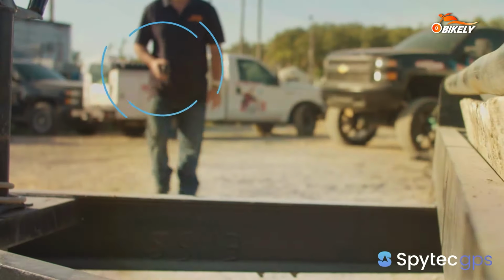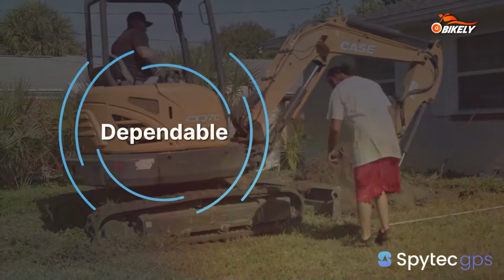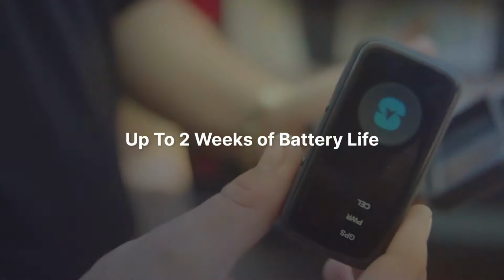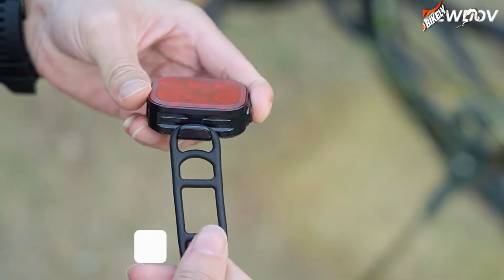Some models even offer route history, so you can analyze your rides afterward. This gadget gives peace of mind, especially in busy areas or shared spaces. Protect your investment and ride confidently, because your bike deserves smart security that works as hard as you do. Number 12. Waterproof bike lights, front and back.